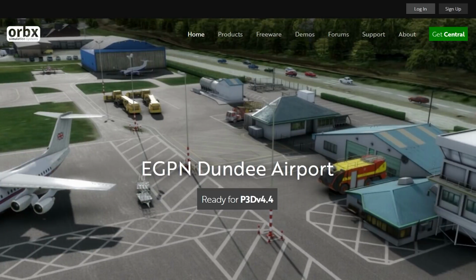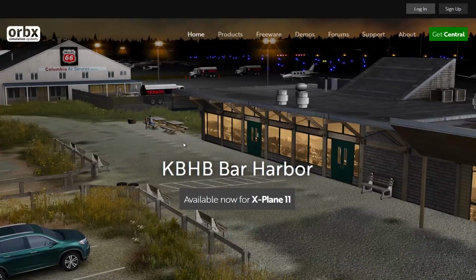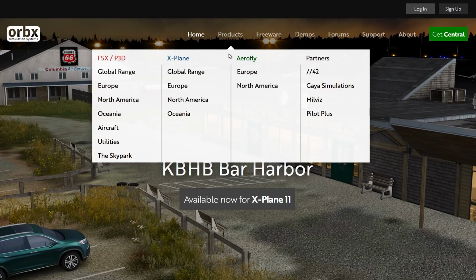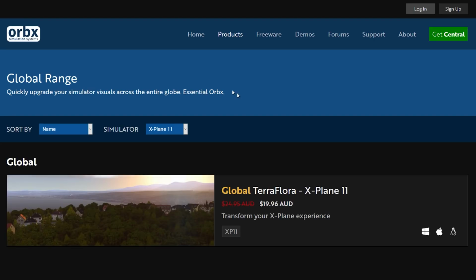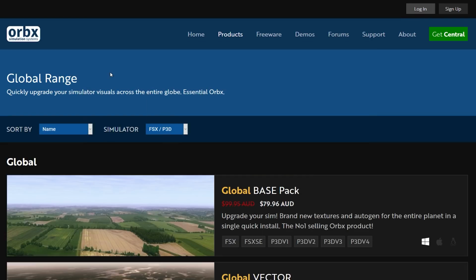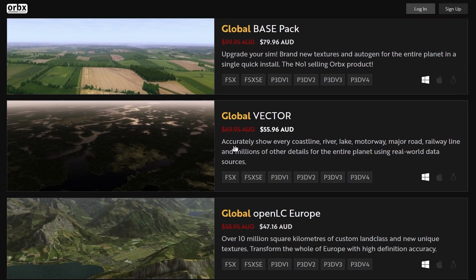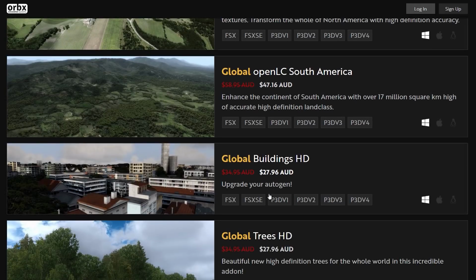Orbx announced that they were discounting stuff, but they're not actually making a big deal of it, which is kind of cool actually. I like that, somewhat understated, on most of the products, but not all. So for example, if you go to orbxdirect.com, click on, for example, X-Plane Global Range, you'll see here like Terraflora is discounted. If we go over to FSX Global Range, you'll see a ton of them. So Orbx Global Pack. Remember, these prices here are in Australian dollars, they're not that expensive, but everything is discounted there.